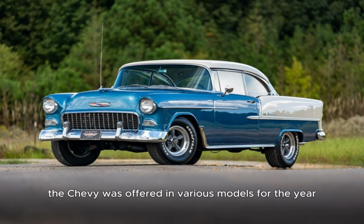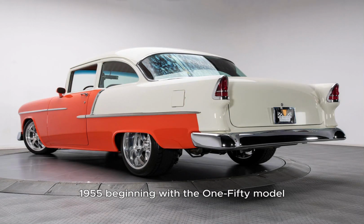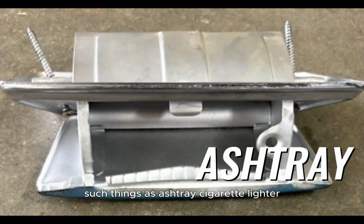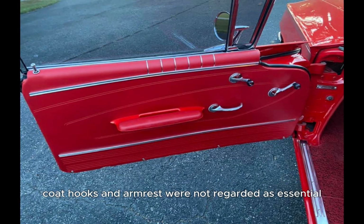The Chevy was offered in various models for the year 1955, beginning with the 150 model. This was the basic model, intended to be simple and cost-effective. It had rubber mats instead of carpets, a plain two-spoke steering wheel which had no horn ring, and no other frills. Such things as an ashtray, cigarette lighter, coat hooks, and armrests were not regarded as essential.